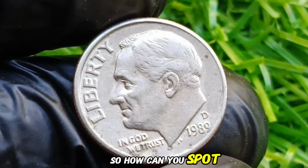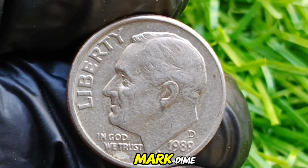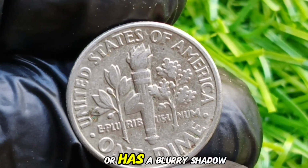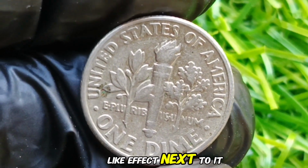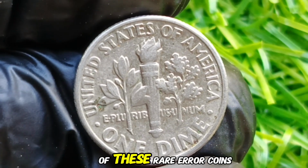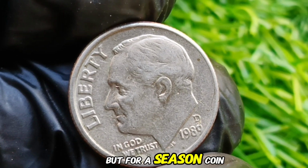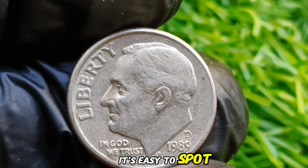So, how can you spot a 1989D doubled mint mark dime? Look closely at the mint mark on the coin. If it appears to be doubled or has a blurry, shadow-like effect next to it, then you've likely found one of these rare error coins. It's a subtle difference, but for a seasoned coin collector, it's easy to spot.